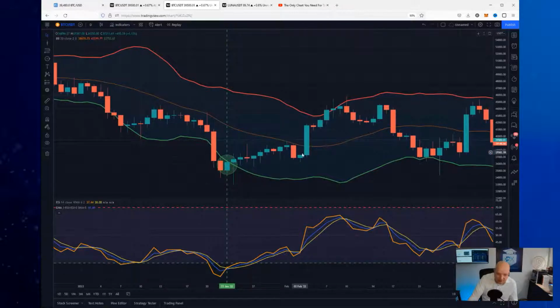So two things again to summarize. For a long signal, we want the RSI to cross its moving averages below 30. We want the price to be very close to the lower Bollinger Band, even better if it's outside of the Bollinger Bands. And then we will buy and just wait until the market has reached the upper Bollinger Band.